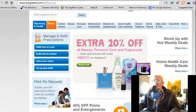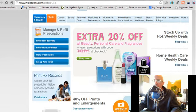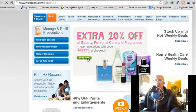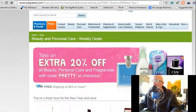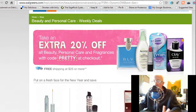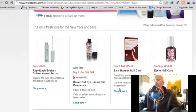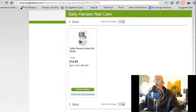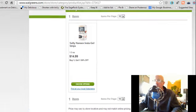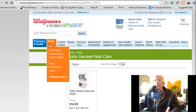And then you can see here they have a little ad in the middle, extra 20% off all beauty personal care, right? You can shop now. So you can come in here and you can see all this stuff. And I love how they've paid that off again here. You saw it on the homepage, and I click here, and they're like, yeah, for sure, just enter the code PRETTY at checkout. And so you can come in here and you can buy, right? So you can buy online at Walgreens.com if you want, which is great. I mean, that's great. And so, this is very cool.